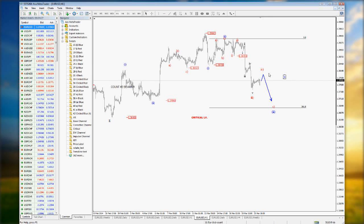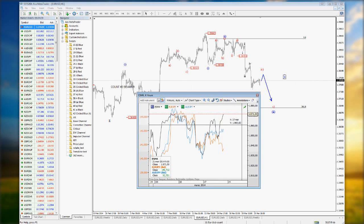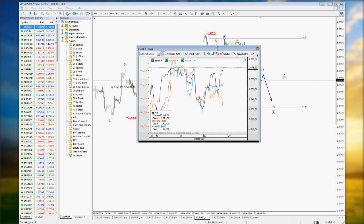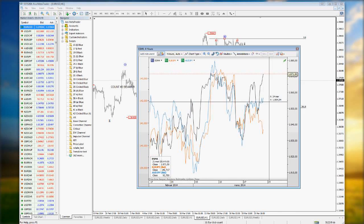Okay, and now I like the bearish case also because I said the S&P 500 is trading at the highs. So if I pull this in, so here in black, you can see the S&P 500. Okay, and here in blue is Aussie yen, and here it's Euro yen, and you can see that markets were trading here together, but now the S&P 500 is trailing on its own.